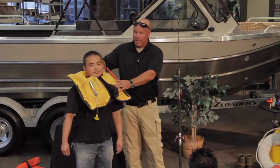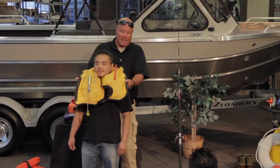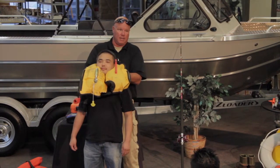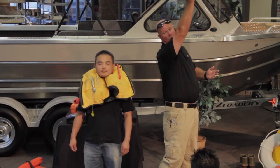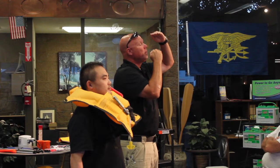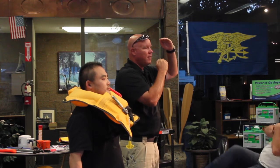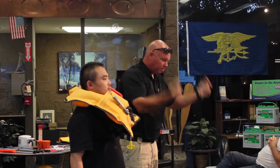So it inflated, and I'm a bigger guy than this guy. It came up like this, and as it inflated, it grabbed me like this. Okay? And flew me against the floor, which is now the ceiling, which is now the floor, in about this much air. And it's pitch black, and the water temperature is 55 degrees. And pitch black, and it happened like that.